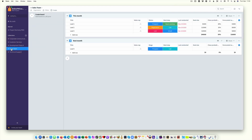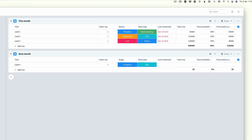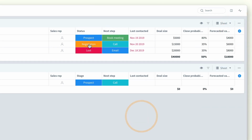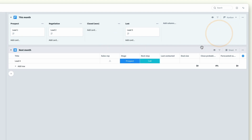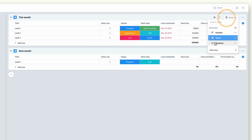If we go up to the sales team, we can see that the sales team may be less technical, may prefer something like a list view to understand their work. And that's exactly what we've got here. And you can add as many different fields as you like to the list view. And of course, if you've got a status in the list view, and of course that's what we've got here, we can then transform the list view into a Kanban. And if we go back to the list view, because there are dates in there, we can also go to the timeline.